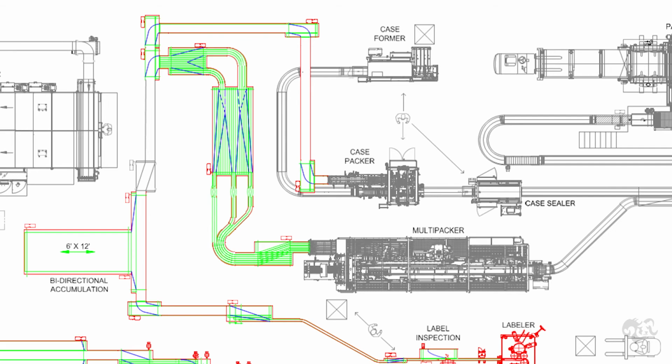One of the things I've always believed in during my career is the fact that combiners should combine, dividers should divide, and accumulators should accumulate. And by segregating these operations, we can get the absolute maximum efficiency for these two setups.